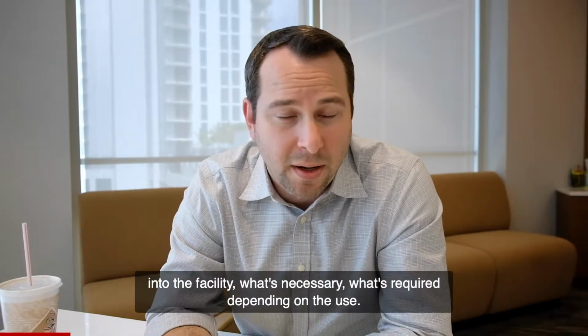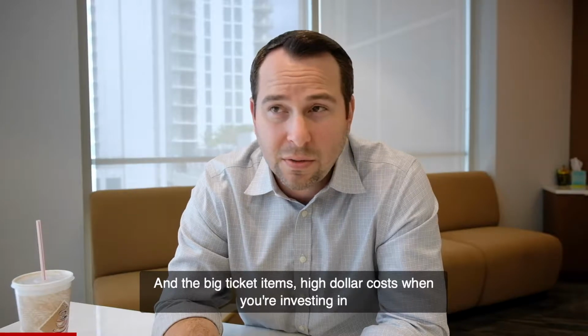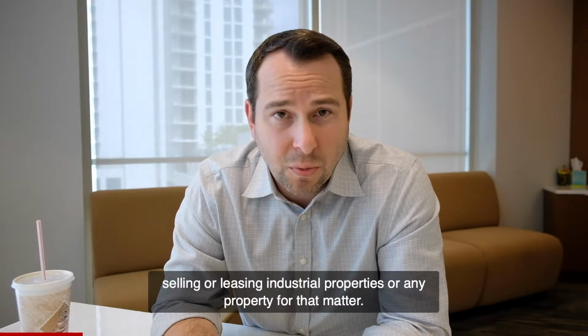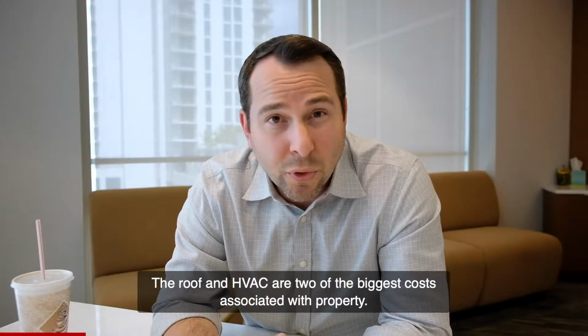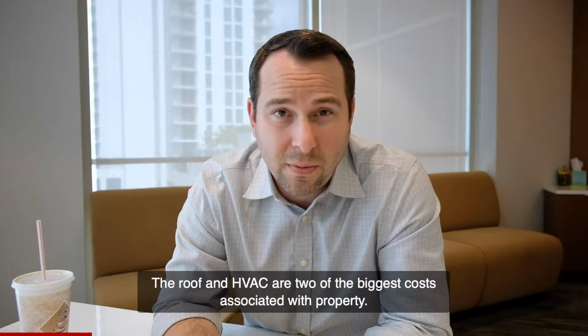what's required depending on the use, and the big ticket items, high dollar costs when you're investing in buying, selling, or leasing industrial properties or any property for that matter. The roof and HVAC are 2 of the biggest costs associated with property.